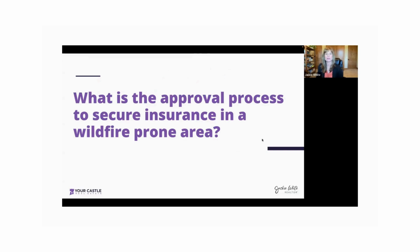So let's talk about what the approval process is to get insurance in a wildfire prone area like we are, here in the Front Range foothills. And we're talking about the area that we generally serve: Conifer, Evergreen, the Morrison foothills, Pine, Bailey, Genesee, this whole area. We are in what's called the wildland urban interface, meaning that we are in an area of higher fire danger, arguably number one in the country. And with that comes some risk.